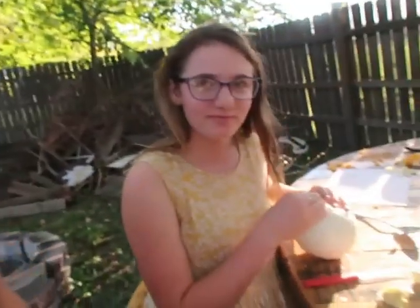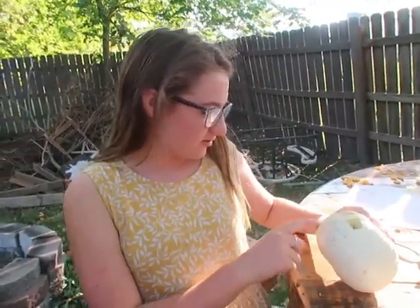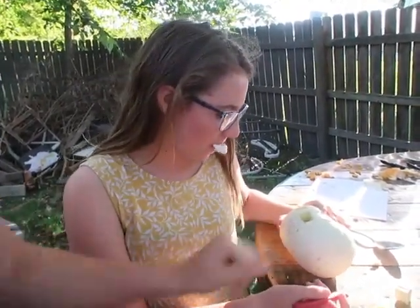Kyla's working on carving hers. Well, you look like you're doing a good job. I need help though. Okay, what do you need help with? Yep, so you don't want to go across the top here, just go around the tooth. Because if you don't go around it, the whole thing's going to fall out. Okay, go ahead, let's see it. You can do it.